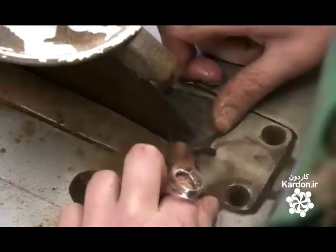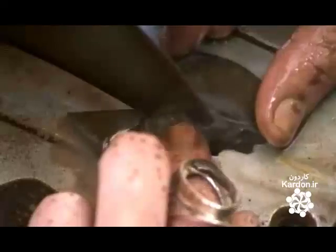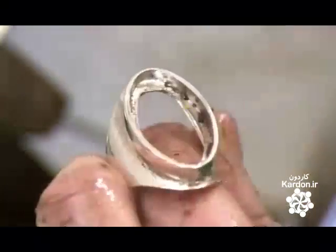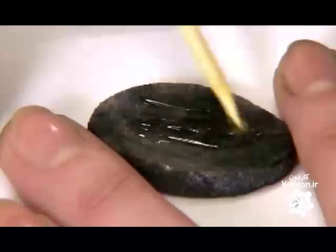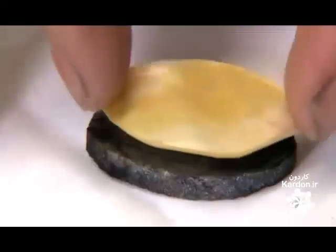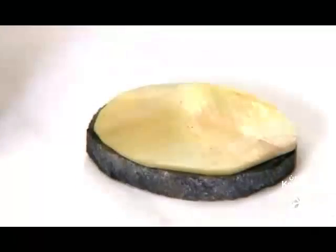Then she polishes the ring and passes it on to the gemologist, who takes a slice of blue john and, with a diamond-edged lapidary saw, cuts out the gemstone shape, making it slightly larger than the setting. Next, she glues on a backing cut from mother of pearl. Just like the white light on which the gemologist examined the blue john slices, this mother-of-pearl backing highlights the colors in the stone.